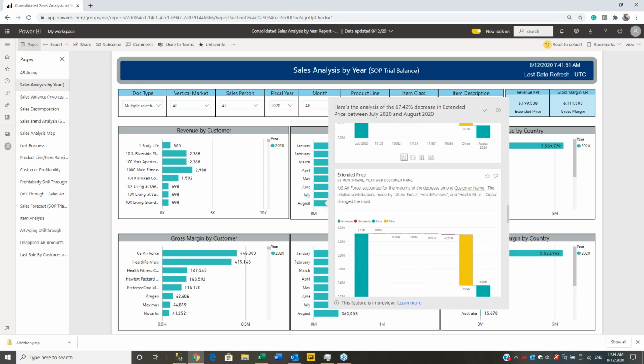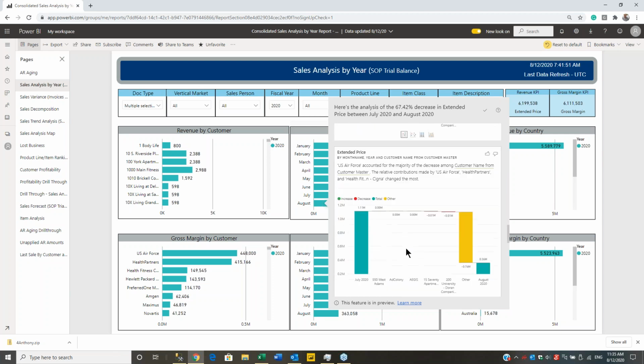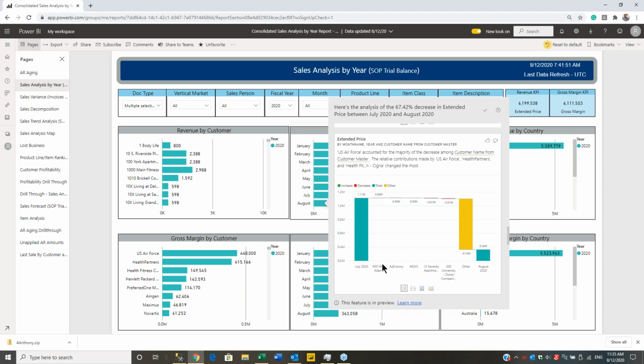This is my customer number. Here's your customer name. We can see July customer sales were 1.1 million. August, 363,000. And it's going to tell us what has happened in between here. I can see the negative amounts here. So we're not selling to these customers, is what it's showing me. And it's telling me right here, U.S. Air Force didn't buy anything from us yet. Nor did Health Partners or Health Fitness. It's going to give us the analytics by the customer name out of the customer master if we want.